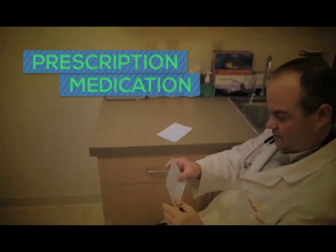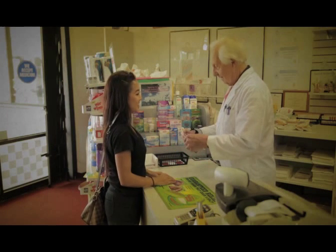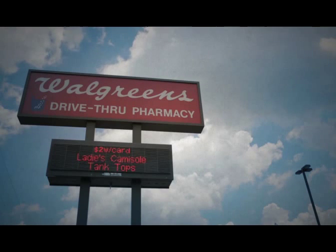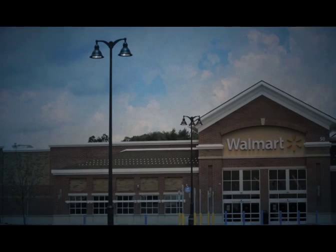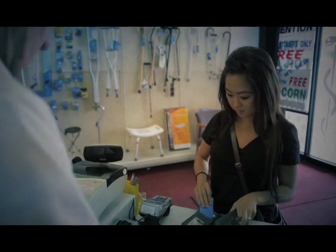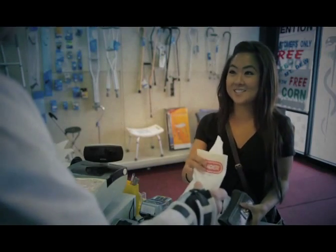A doctor at an office, urgent care center, or hospital may write you a prescription for medication. In this case, you will need to go to a local pharmacy to get the prescription filled. There are lots of options available. Walgreens and CVS are two of the more popular nationwide chains, but Walmart and other grocery stores also have pharmacies. In most cases, you will need to pay for the medications fully and then keep copies of your receipts and submit a claim to your insurance company for reimbursement.